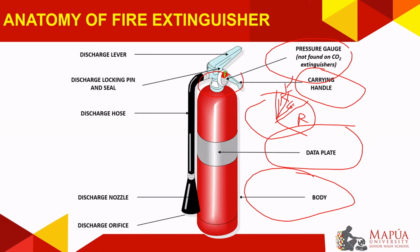This is to ensure that the contents of the fire extinguisher is ready when there is a fire emergency. Then we have the discharge lever. The discharge lever is what we press onto when we want to release the contents of the fire extinguisher. And we can see the safety mechanism of the fire extinguisher. That is the discharge locking pin and seal.